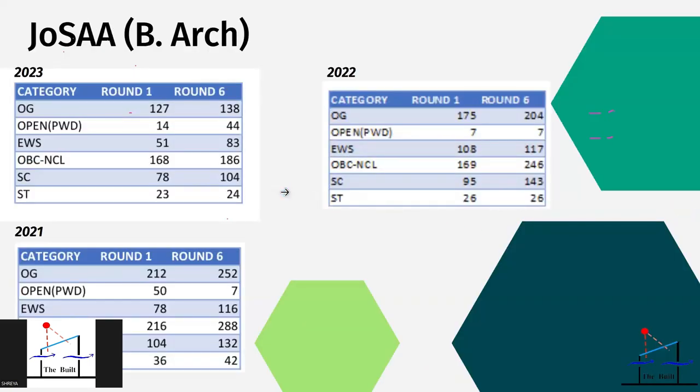So, talking about the previous years' rank-wise selections, which are done in JOSA. Make sure it is in JOSA. For open general, in the first round in 2023, it was 127. What does this mean? It means that in the first round, the last rank given to a general student was 127. And later on, going till the 6th round, from 1st to 2nd, 3rd, 4th to 6th round, the last rank was 138.